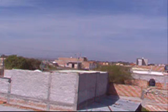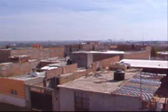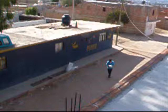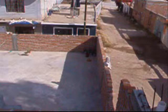We have a pretty nice vista up here. Give you a panorama shot. Right next to us we have a ceramic company, makes ceramic water pitchers and mugs, and two of them right next to each other. Here comes Jorge with some more eggs. And a view down into our patio area.